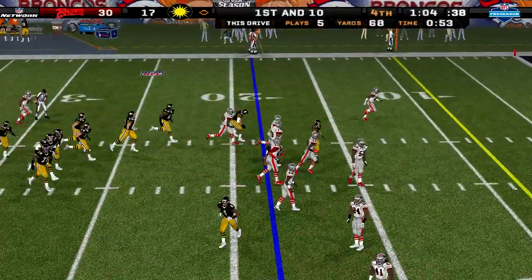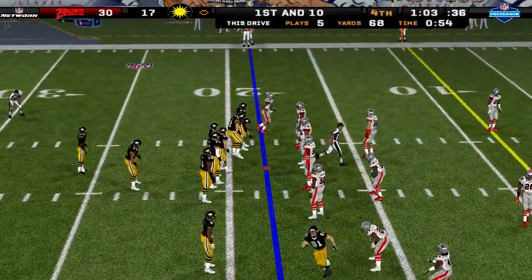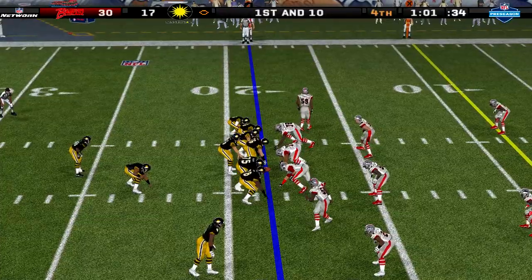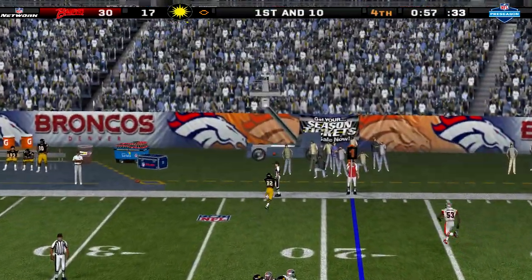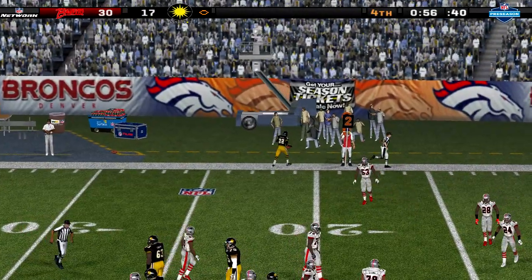They'll call this play at the line of scrimmage. Throwing, and he slips out of bounds at the 22.